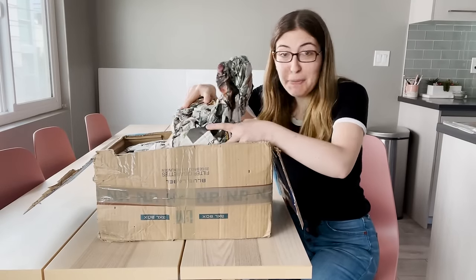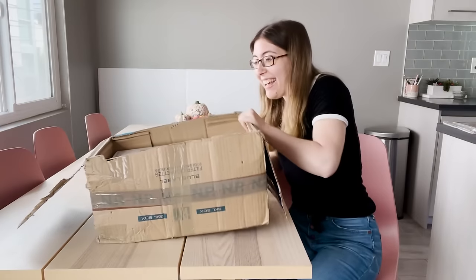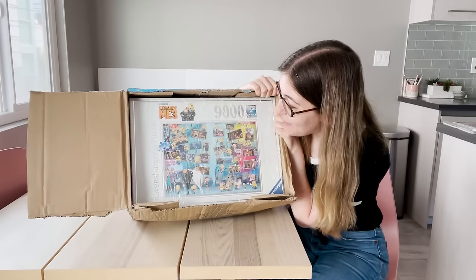All right, I see news. Oh my God, there it is. Oh, it's so pretty. Oh, I can't wait. Look at what is in here. It is my 9,000 piece Minions puzzle.